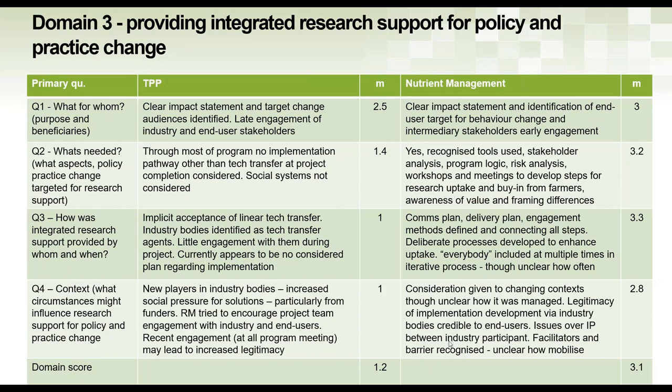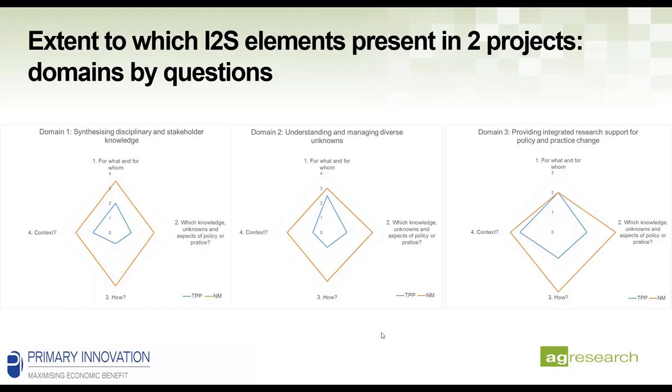There have been issues of IP and differences in partner and project members. Regarding that, the overall scores were 1.2 for TPP and 3.1 for nutrient management. We drew some little spider graphs again, thanks to Penny, who did this for me. So we've looked at each domain and the 4 questions and how the 2 different projects responded to them.